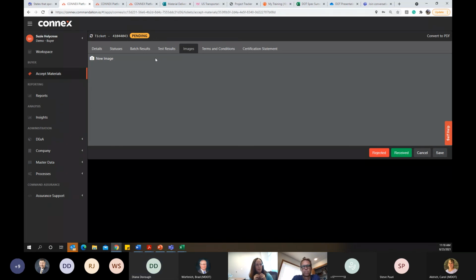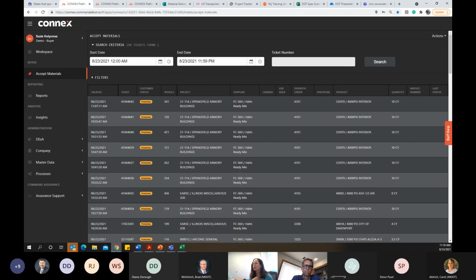I appreciate that. And I know during COVID, Michigan's operations to deal with COVID were to include a PDF or an image of a ticket. And you can see right up here in the corner, I've got this convert to PDF option as well. On any individual ticket, you can do that. You can also go in and select a range of tickets and then bulk export PDF. So if somebody does want an image of what we're showing here in Connects, you can do that. Or as Diana said, you can attach an actual image of that ticket in that image tab.